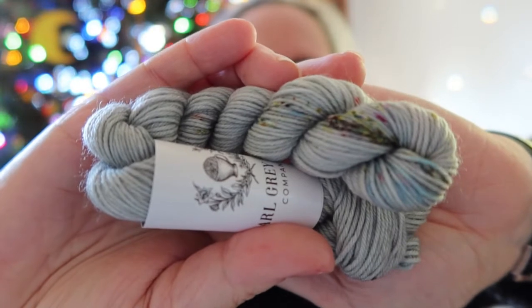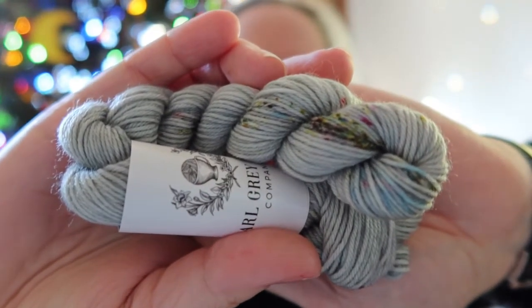I just blanked on the name, and I shouldn't because it's Earl Grey Fiber Company. I mean, how could I forget Earl Grey? It's impossible. And this is the Alice in Wonderland. Ripping it open like a savage. I shouldn't use that word. Apologies. Ripping it open like a crazy, probably shouldn't use that either. Just ripping it open. The Dodo. Ooh, let me see if I can get some of these sprinkles in the shot. There we go. That is a lovely gray. Really enjoying these colors. Mmm, yum. Yes, yum. Don't see why colors can't be yummy.